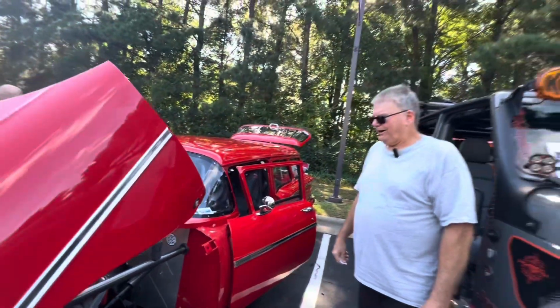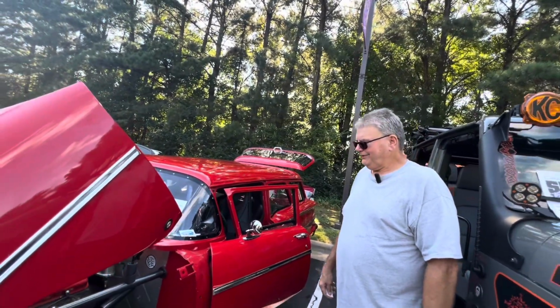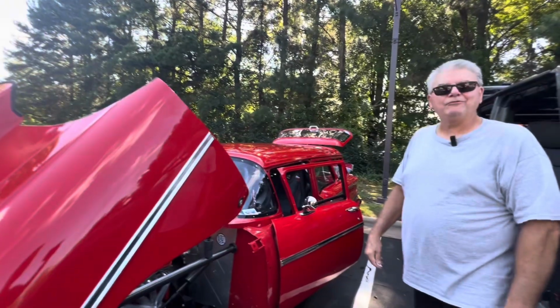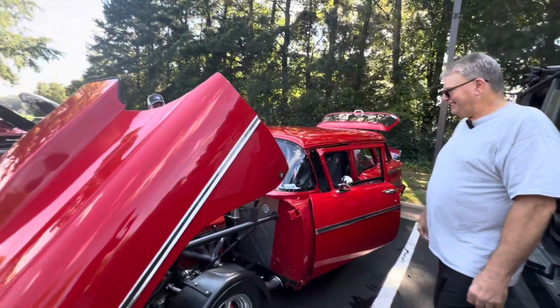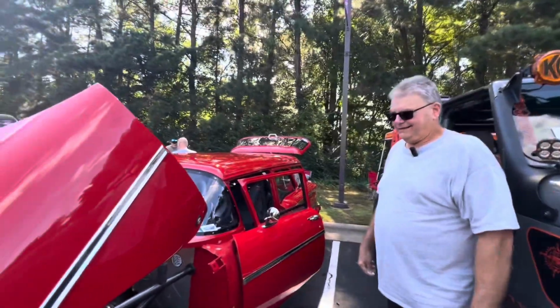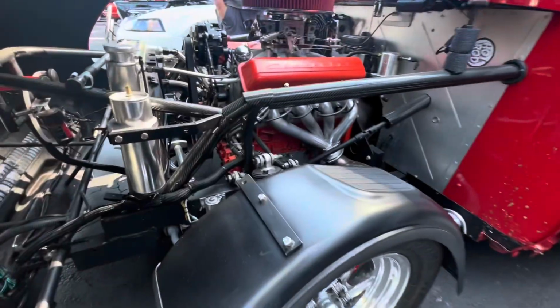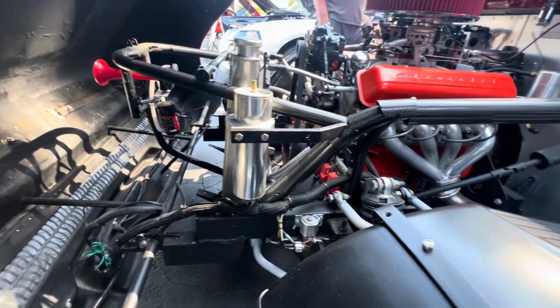We raced it for a while, and then we decided we didn't want to do that anymore, so we wondered if we could get a title for it. And you got a title for it? We did. We put it back on the road, and it's still got a lot of race car to it. I wanted that to stay with it.